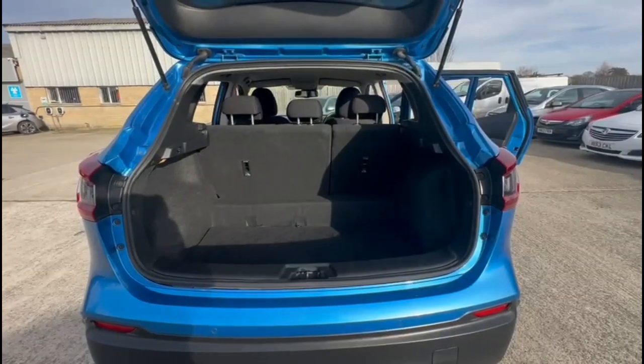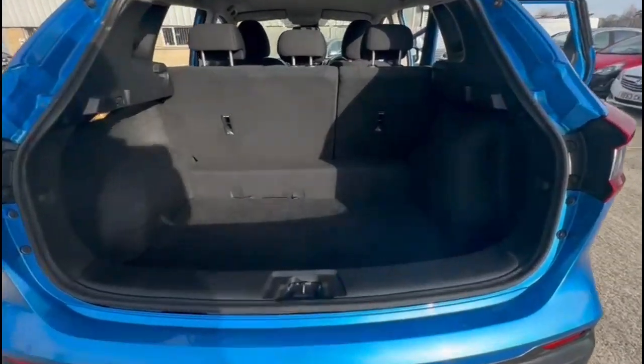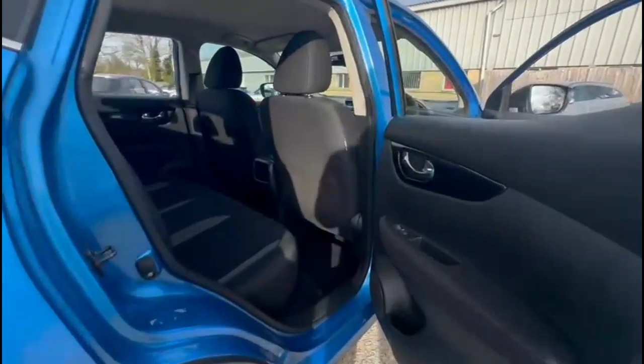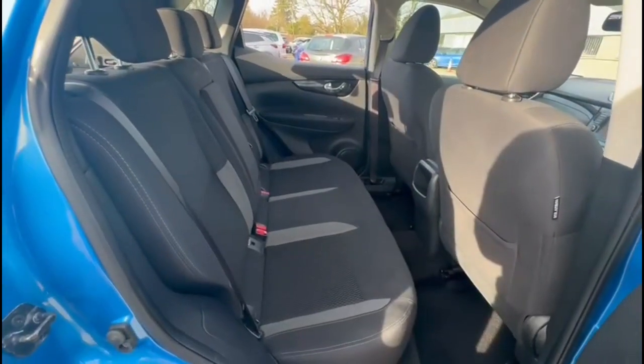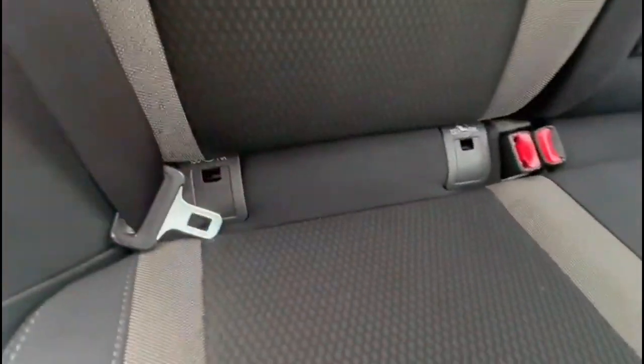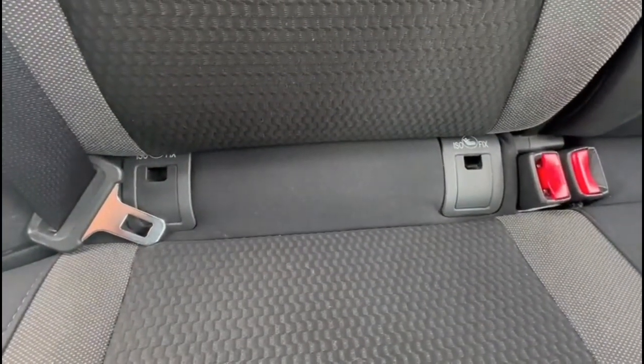With the tailgate open, there's a spacious boot with 60-40 split folding rear seats and top tether fixings. As we head inside the rear, a spacious seating area in grey cloth trim with individual headrests, plus ISOFIX provision for compatible child seats on the outer rear seats.